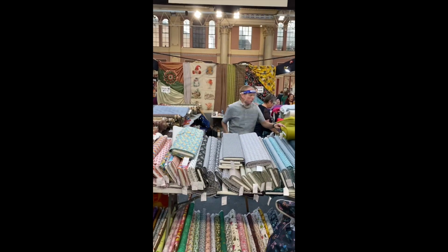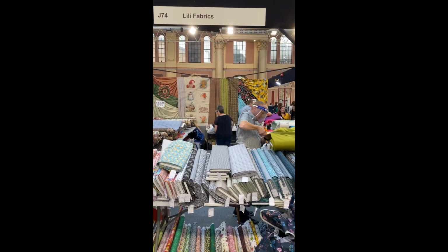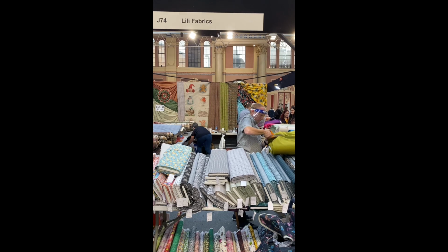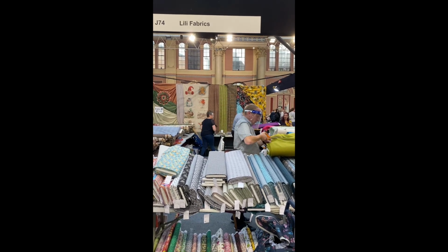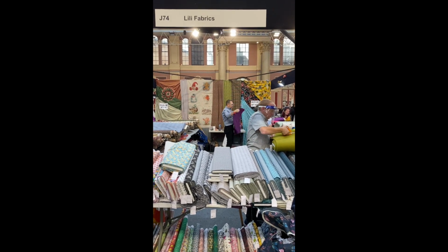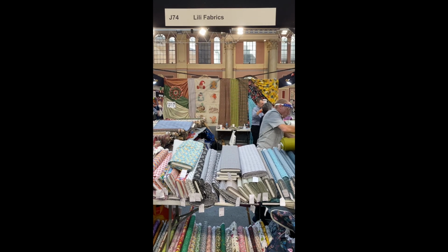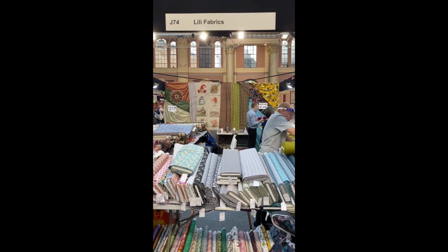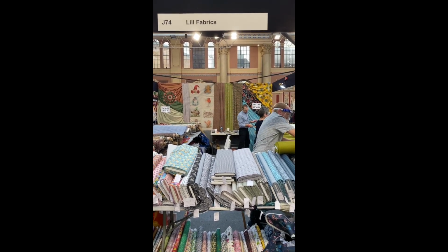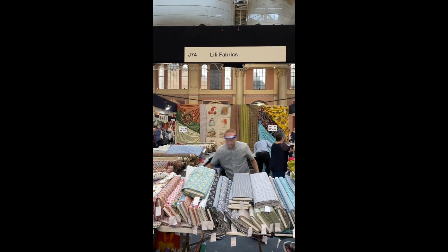Okay, this is Lily's Fabrics. This is at Ali Pali. Amazing fabrics. Really, really good price. What is it? $6.95, $7.95 for high-end quality cotton. And I paid $12.95 for some jersey that was really, really beautiful. But amazing, amazing stuff. Just thought I'd give them a shout out.